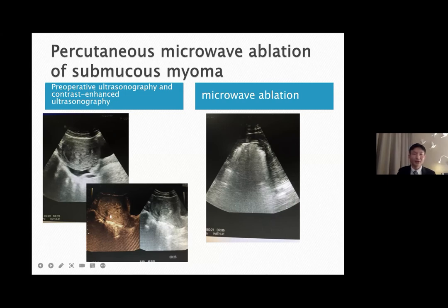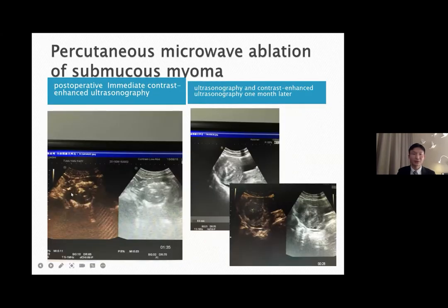Before ablation, we can see that the myoma is enhanced. After ablation, the gas has covered the whole of the myoma. And then we do the contrast enhanced scan. We can see that the myoma has been destroyed completely.